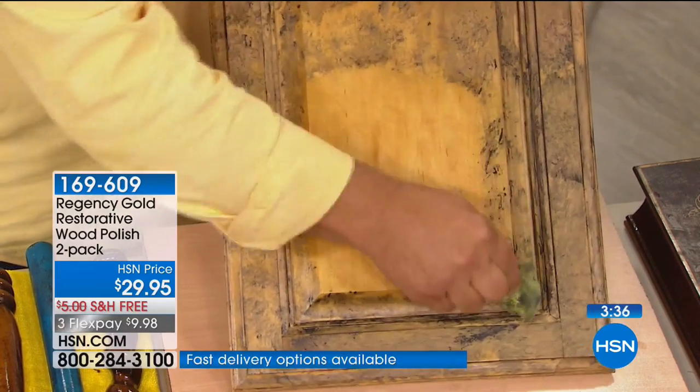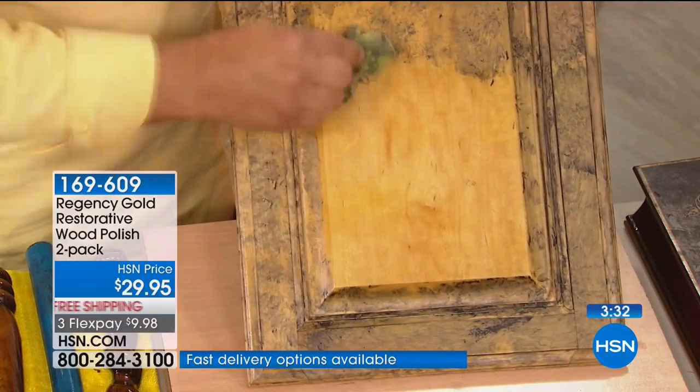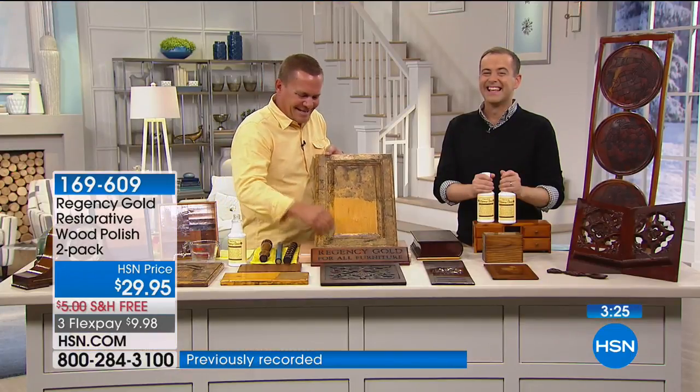Yeah, for sure. We have an old little bench that my dad had given us. And we use it on that, and everything just looks beautiful. I've given it away. I've just raved about you guys.